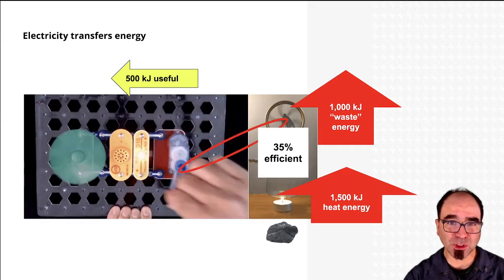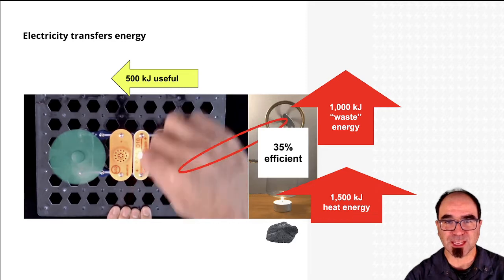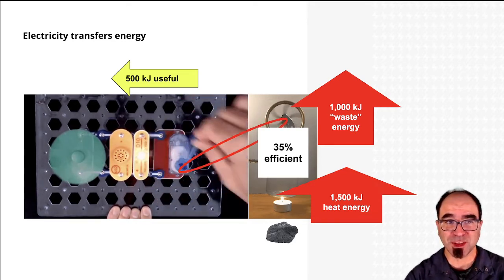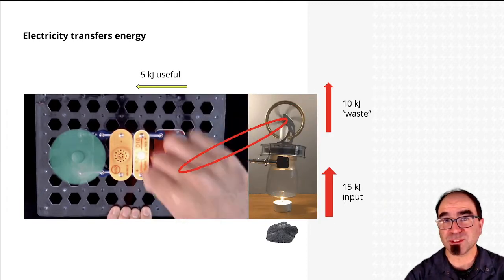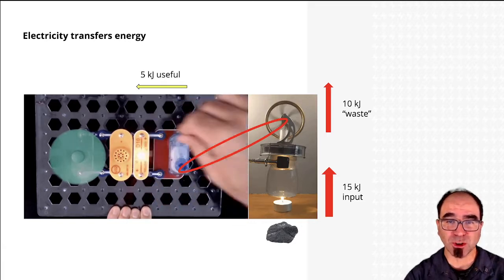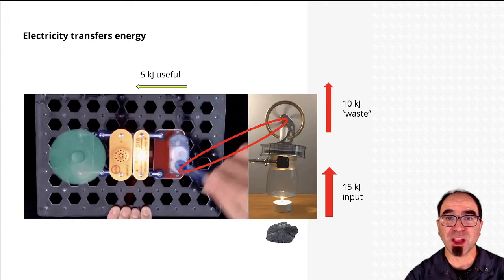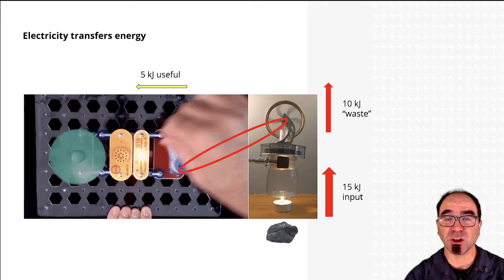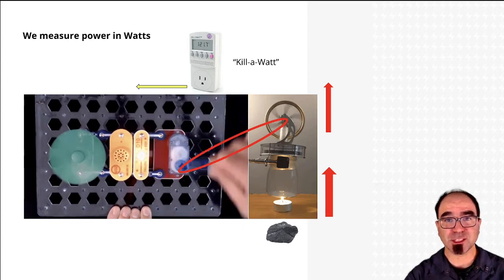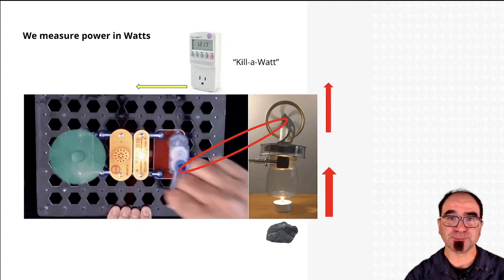But actually, that's the total amount of energy that the coal could release, and we're not specifying how long it would take to burn all that coal to run these devices, since we don't know how much energy these devices need. If they only use a relatively small amount of energy, you could think of the energy released by the coal taking longer to get used up. And this is represented here by the thinner arrows and a much lower energy transfer rate, which we call the power. We measure power in watts, and there's a device called kilowatt that lets you measure the power through a regular wall outlet.